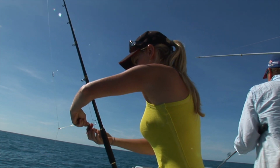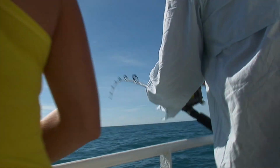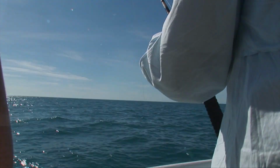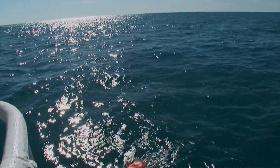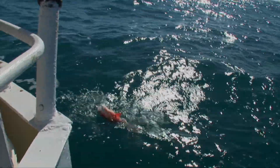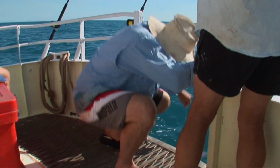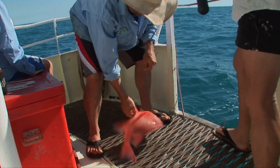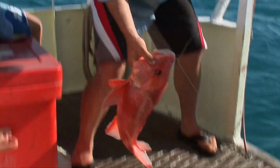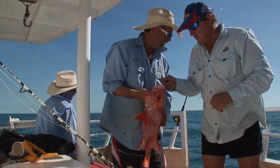You know you're on a good thing when even the locals use the same charter. Charlie, a regular on the Pentana, was about to show me how to land a highly sought after table fish. That's what we want. A good-sized red emperor had everyone on board jealous and hoping for more.